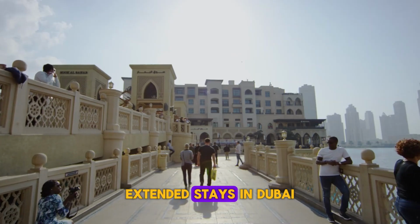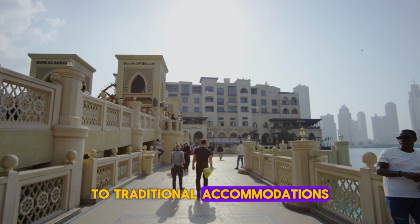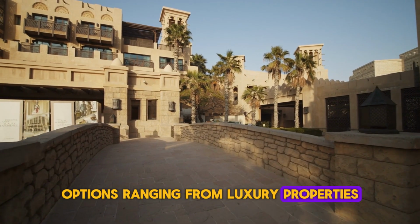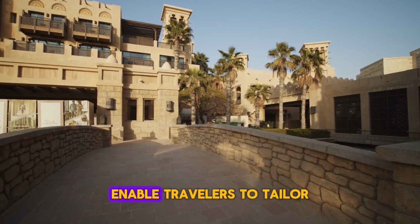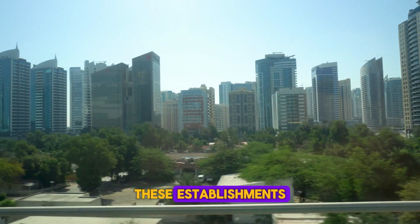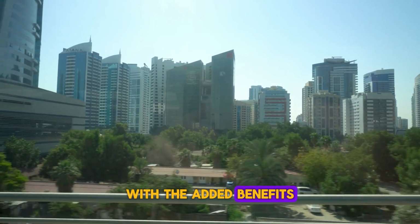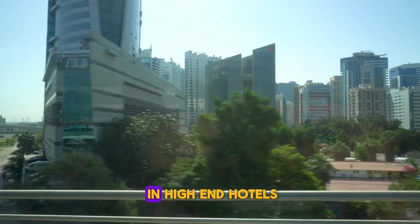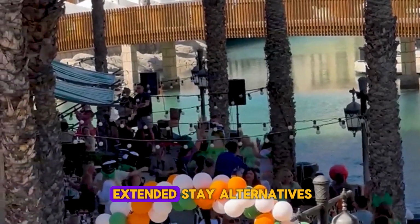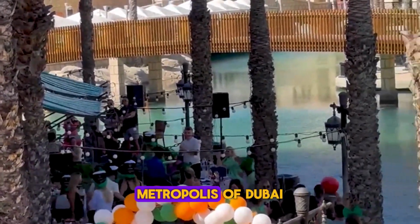Conclusion: extended stays in Dubai offer a practical alternative to traditional accommodations, marrying comfort with cost-effectiveness. Options ranging from luxury properties to budget-friendly apartments enable travelers to tailor their experience to their needs and finances. These establishments cater to the desire for a more home-like environment, with the added benefits of amenities similar to those found in high-end hotels. Visitors find that the convenience and savings of these extended stay alternatives justify their choice for longer visits in the bustling metropolis of Dubai.